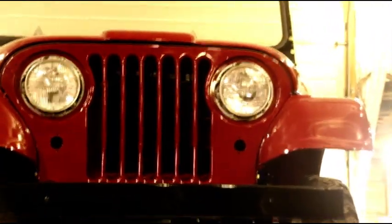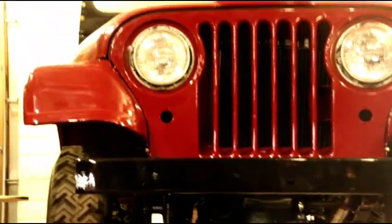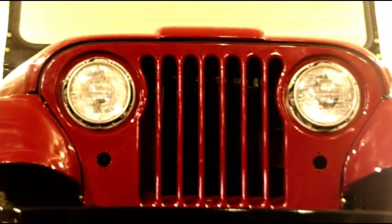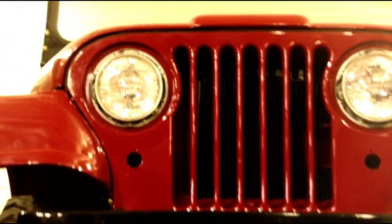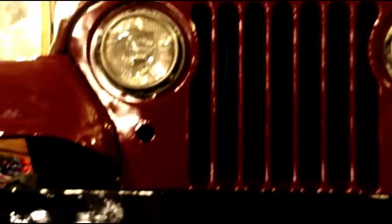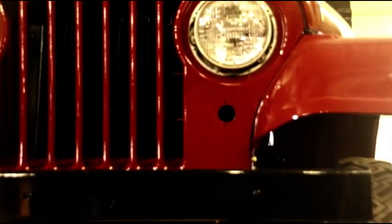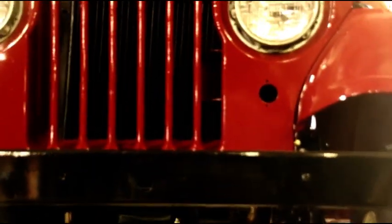Yesterday we finished up painting the Griffith, and in between that I've been jamming on Matt's CJ5 here. There it is on the lift. I have the grill, the fenders, the hood, and the windshield frame on there loosely. I have not made any adjustments yet. I just wanted to try to get the parts on there.